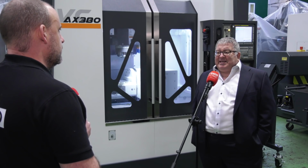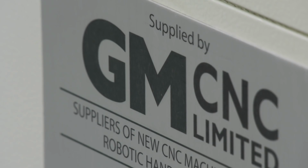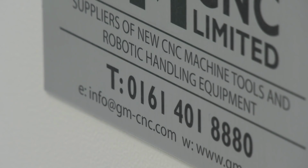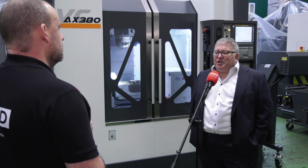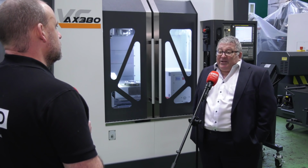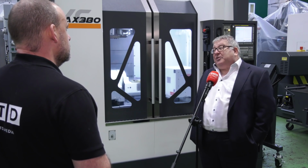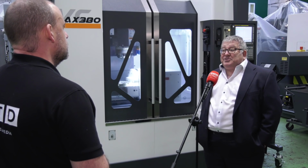You know, the company that's selling the machine, the company that's going to give you the backup when you've bought the machine. And GM Machinery and GM CNC are a great example of a family-run firm that have been together a long time and built up their strategies based on long-standing commitments to the engineering sector. And customers must take comfort from that. There's an awful lot of people who, once you've bought a machine tool off them, go missing, and that's not the case here. This is an excellent business and a good partner to be with if you're investing in machinery.